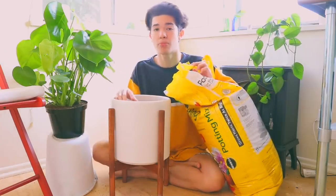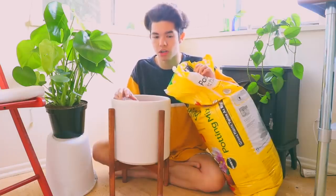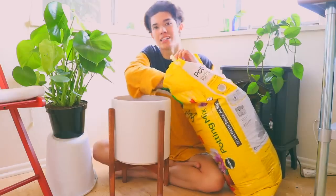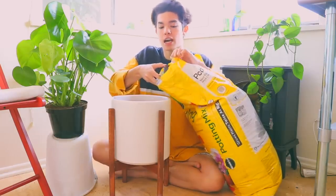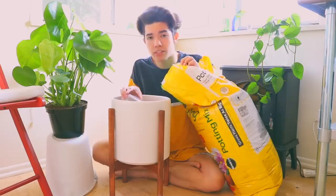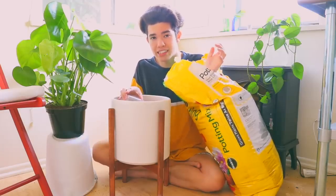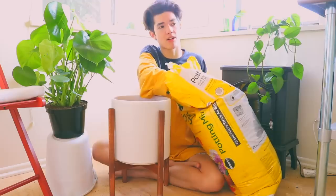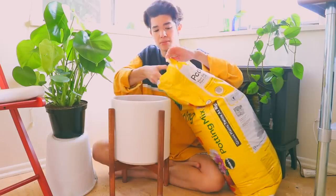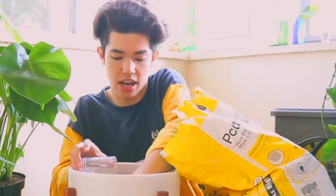I think a big problem with people is overwatering and just forgetting to water. When you first get a plant, you're like, oh my god, it's so adorable. I'm gonna attend to it all the time. But then you overwater and it just immediately dies. If you water your plant every single day and it's in a big pot with not proper draining, it's gonna die because the roots get all mucked up and they can't breathe. That's just what's gonna happen.